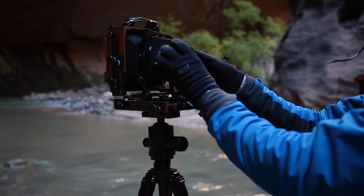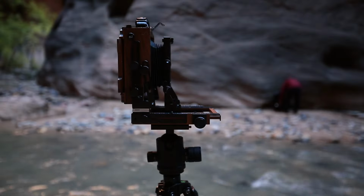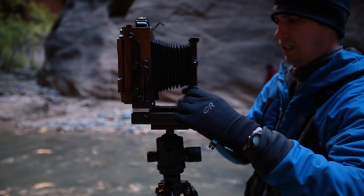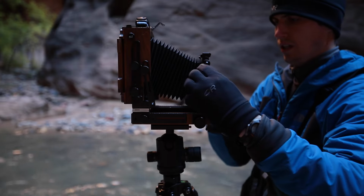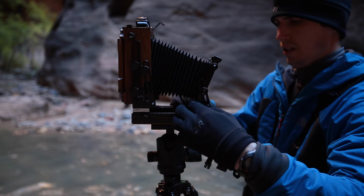As usual, I arrived well ahead of the light to set up my camera. This is secretly one of my favorite parts of large format, setting up before the light is good. I love watching the looks of bewilderment as hikers pass me by and see my camera aimed at a dead scene. It's the little things in life that make me happy.